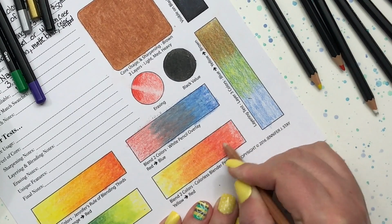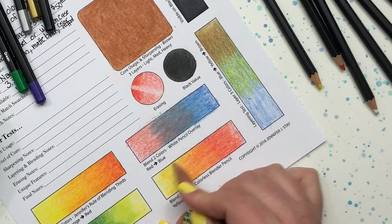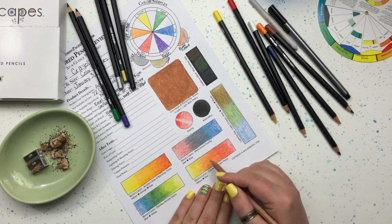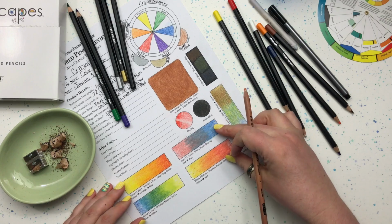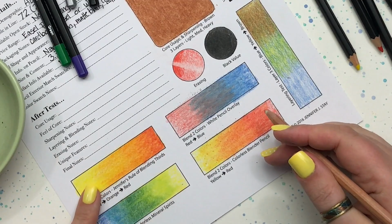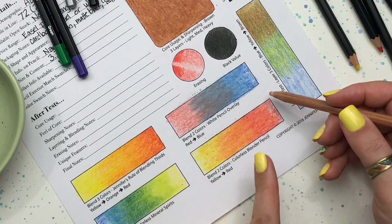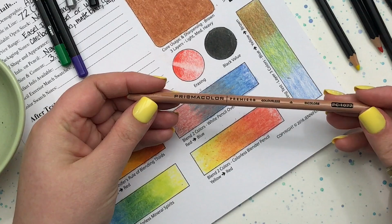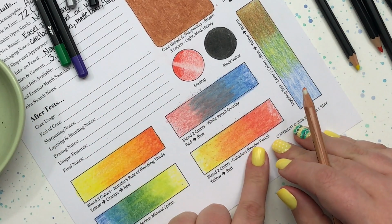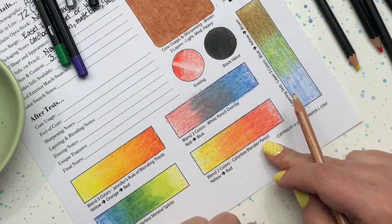Okay, so that's definitely working better for blending. If this was my main set for coloring, this would be the tool of choice for blending. Out of these four, we got a good blend here, but it was that slippery feeling. So if this was my set of choice, I would invest in a colorless blender and use that to help me with the blending, because that looks really pretty, and we did get a nice orange in the middle there.